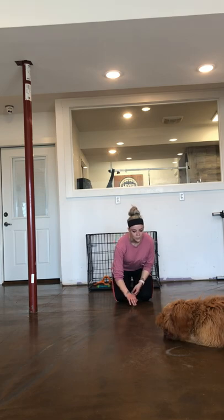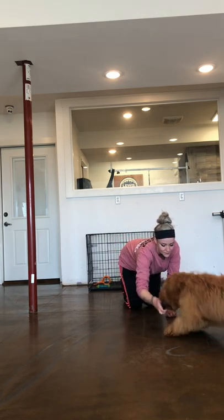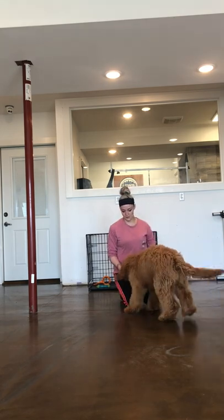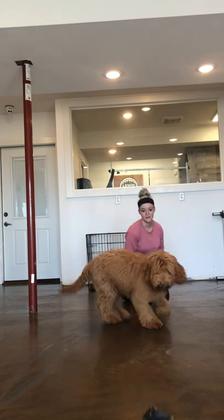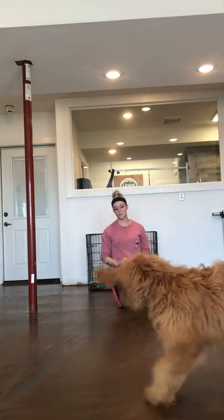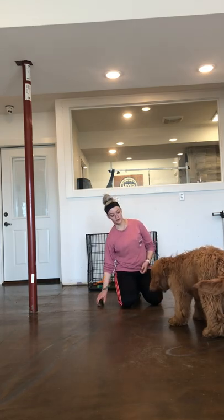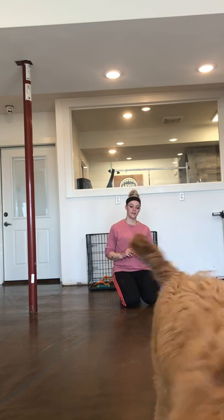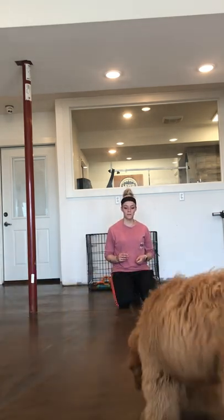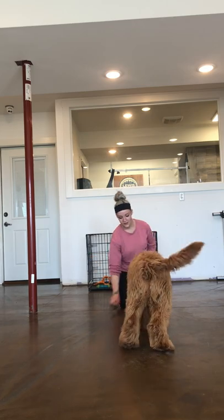We'll do it one more time, see if she'll do it. Yes. Drop it. Oh, she's trying to grab the treat. There we go. Ready? Get it. Good girl. Drop it. Good job. Maybe we can get one more over. Ready? Get it. Bring it. Good girl. Drop it. Good job.